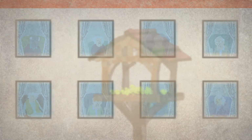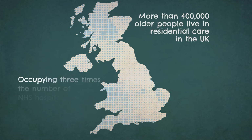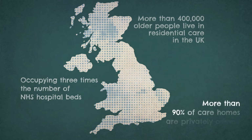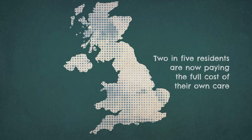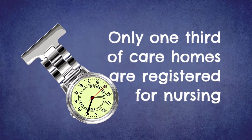More than 400,000 older people live in residential care in the UK, occupying 3 times the number of NHS hospital beds. More than 90% of care homes are privately owned, and 2 in 5 residents are now paying the full cost of their own care. Care home residents are typically over 85 years old, frail, and in the last years of life. Many have complex needs, including living with dementia. Only 1/3 of care homes are registered for nursing.